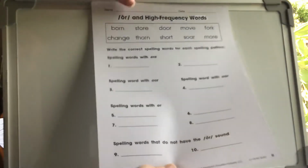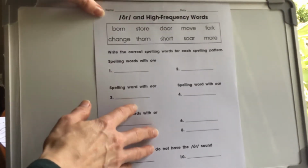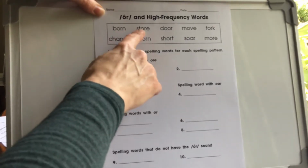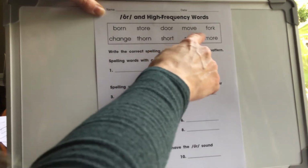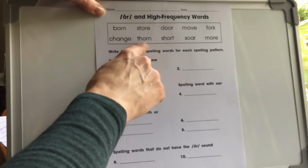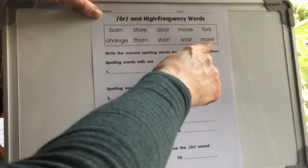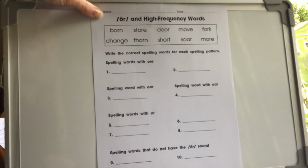Okay, let's take a look at another word here. We've got, again, another OR and high frequency words in our boxes here. Let's go through the words again. Born, store, door, move, fork, change, thorn, short, sore, and more. Okay? So this one you can do on your own.